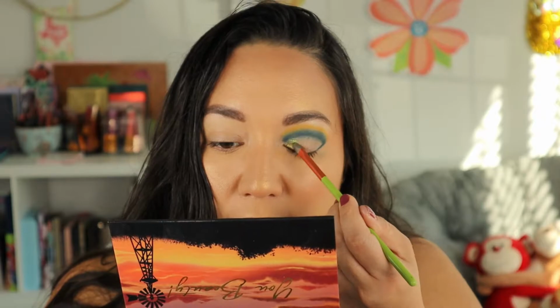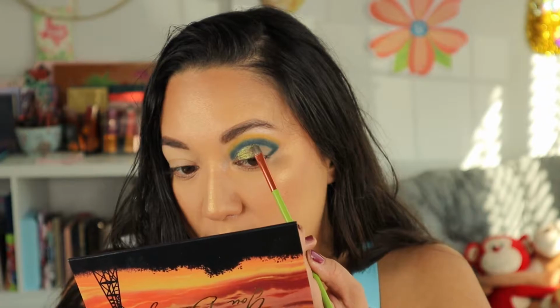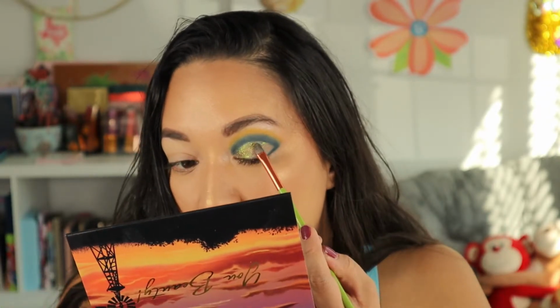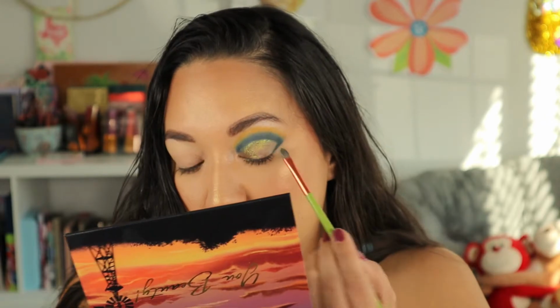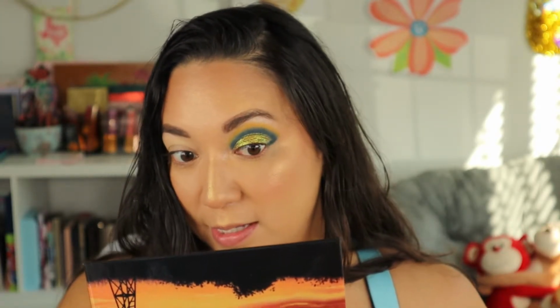Okay, so let's just fill that in. I'm going to try to be precise up here, and then I might go in with my finger on the bigger parts. I'm going to tap with my finger on the other spaces just to get maximum shine from this. This is stunning. It reminds me of a shade in the Natasha Denona Gold palette. Oh, I love these kinds of shades. I think this is coming out to be such a cool look.